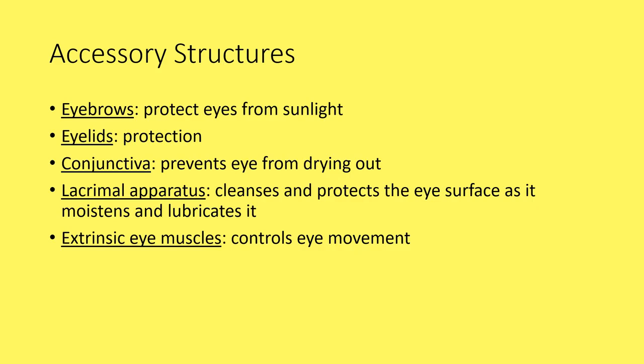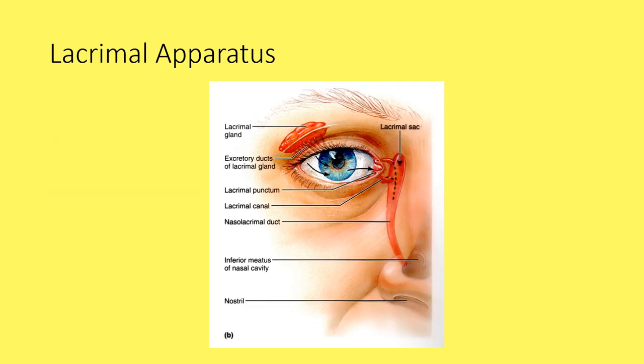Starting with some of the accessory structures, you have the eyebrows, which help to protect the eyes from sunlight, and the eyelids. These are also giving protection, preventing things from getting into the eyes, the natural instinct to blink if anything comes close to the eye. The conjunctiva helps to prevent the eye from drying out. You also have the lacrimal apparatus. This helps to clean and protect the eye surface. It helps to lubricate and moisten it. And then your extrinsic eye muscles help to control the movements of the eye itself.